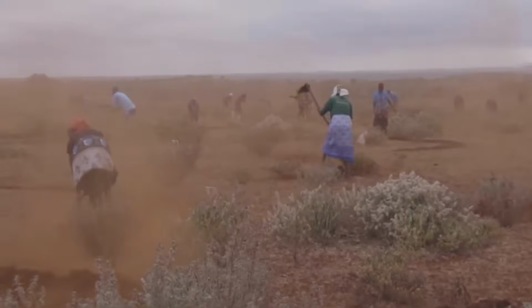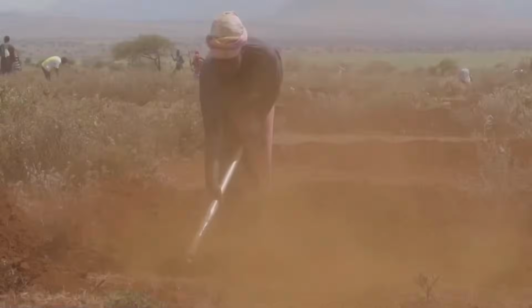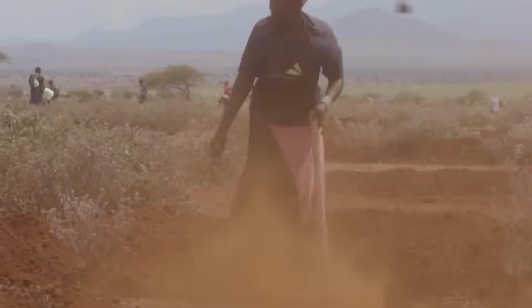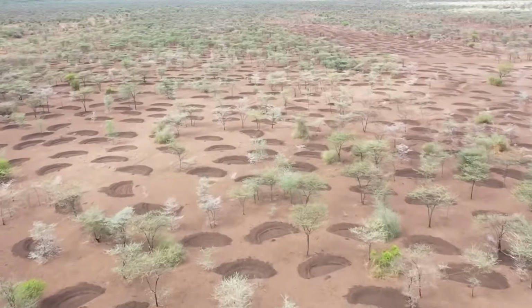Each pit is dug by hand, using a traditional tool called a debia. It's grueling work. A single half-moon can take hours to complete. A typical pit ranges from 6 to 26 feet in diameter, with a depth of 12 to 20 inches. Preparing a 2.5-acre field can take 2 to 4 months of manual labor. But Niger's farmers aren't backing down, because the results are extraordinary.